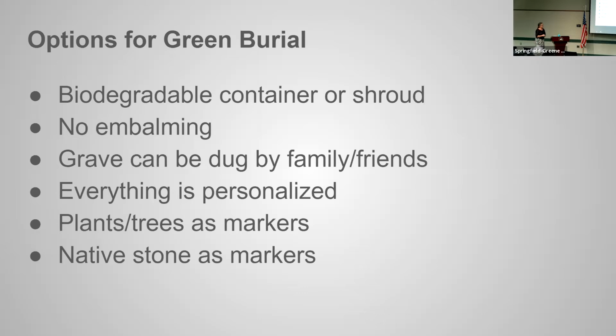plan everything. The idea of digging the grave yourself, some people find that really, really difficult to think about. You mean I have to dig a hole that's 6 feet deep? Absolutely not. The problem with digging holes and burying people 6 feet deep is that there's no oxygen down there. There aren't any microbes down there that are feeding on the oxygen. So bodies don't decompose properly when they are buried 6 feet deep and embalmed and in steel caskets. Decomposition takes a long, long time that way.